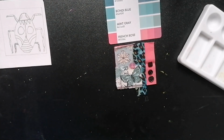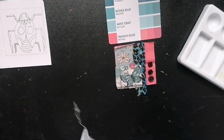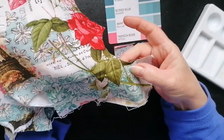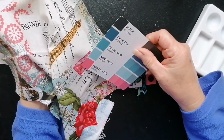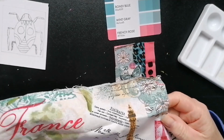Let me show you the fabric. It's one of those compilation type fabrics. One of these type. And there's the flowers. So great. You get fabrics like that and it's like, yes, it makes your life really easy. I could have done the Eiffel Tower, actually. But it's fine. That is enough.